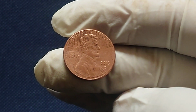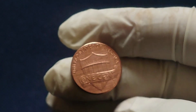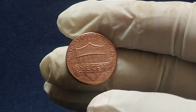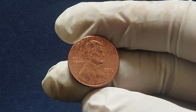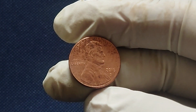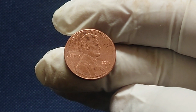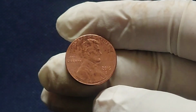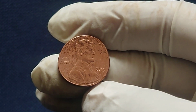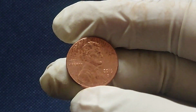Another theory surrounding the 2016 D penny is the possibility of transitional errors. A transitional error occurs when a coin is struck using an outdated planchet or design from a previous year. This has happened before, most notably with the famous 1943 bronze penny, which was mistakenly struck on pre-1943 copper planchets. If any 2016 D pennies were accidentally struck using an incorrect composition or an old planchet, they would immediately become incredibly rare and valuable.